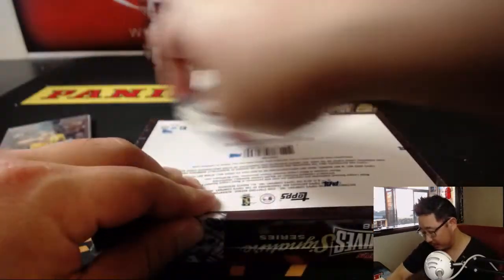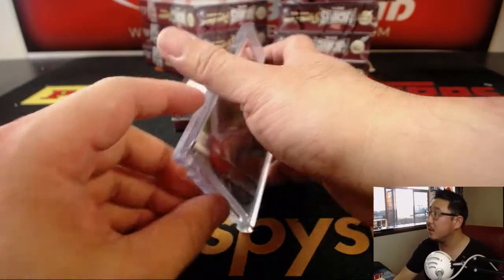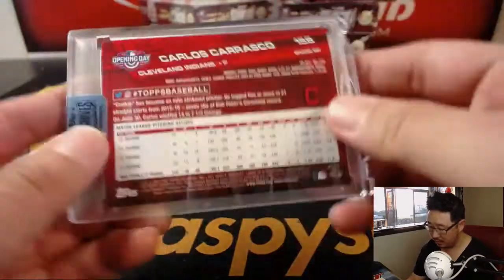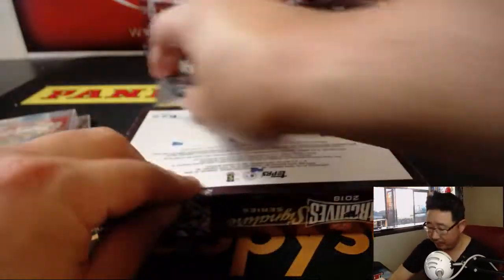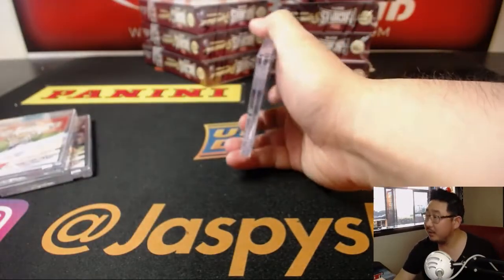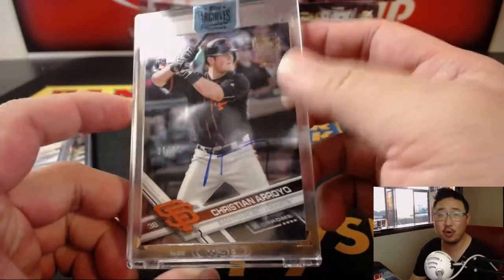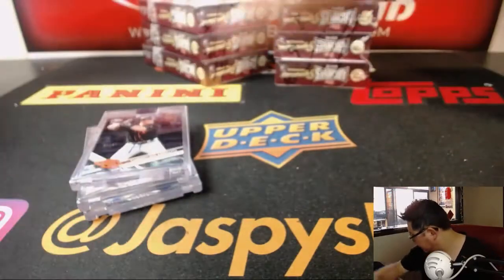Box 1. Next one is Carlos Carrasco. Nice. 94 out of 99. And box 7 for you, Dano. Good luck. Last one for you is 31 out of 65, Christian Arroyo. Oppo Joe Mojo. There you go. Nice. Solid. That is for Dano.